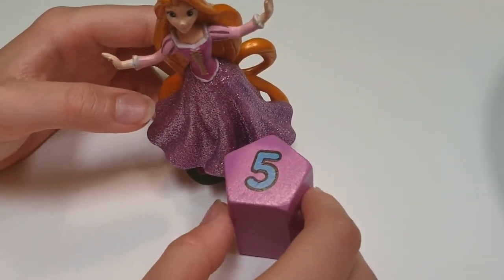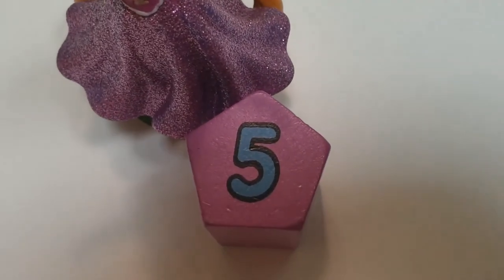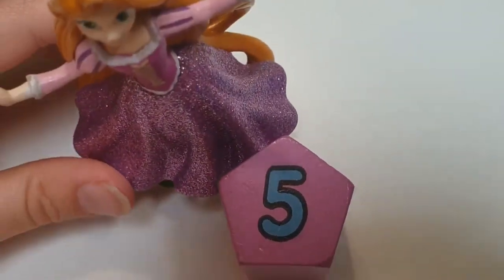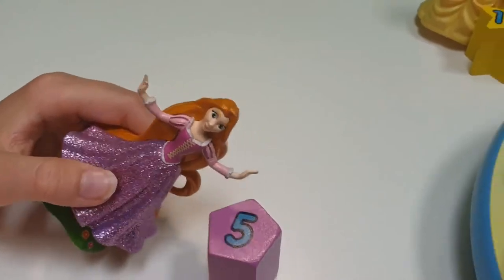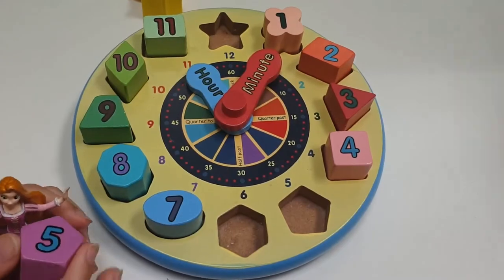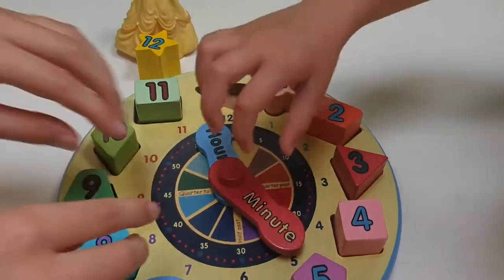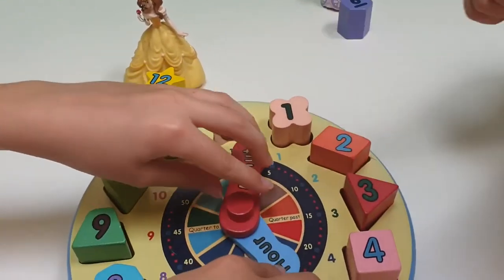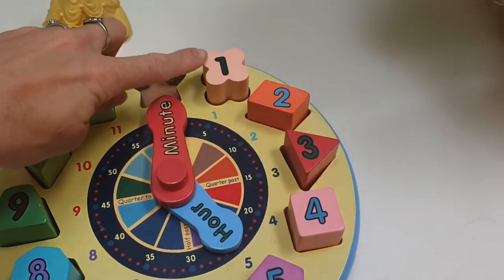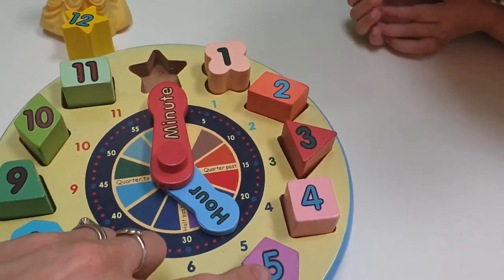Okay, so this one is number 5. And it's a 5-sided shape called a pentagon. Can everybody say pentagon? Pentagon. Good. So can you work out where the pentagon shape and the number 5 go on our clock? It goes straight after 4. That's right. Brilliant. We have to have it the right way round, otherwise it doesn't say 5 o'clock. Now it says 5 o'clock. Should we count round all the way from the 1? 1, 2, 3, 4, 5.